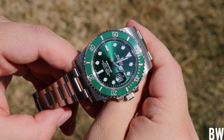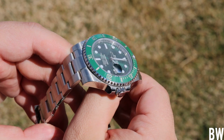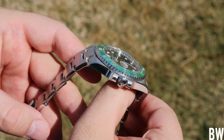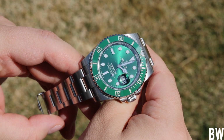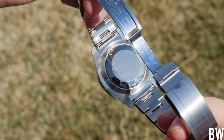In some lights, it looks like I'm wearing a Kermit. In other lights, you see that bright pop of green, and it's such a beautiful shade of green. It's not too Christmassy, it's not too olivey or forest, right? It's just a lovely color. And I wear a lot of neutral colors.